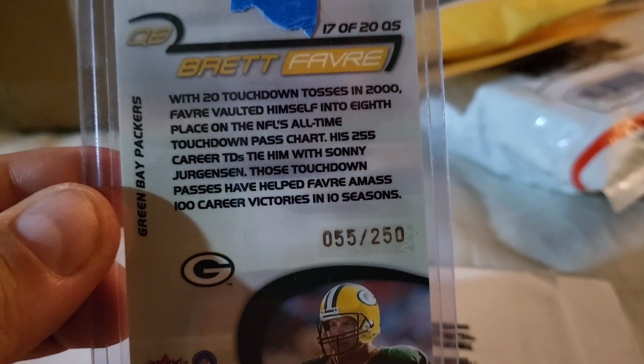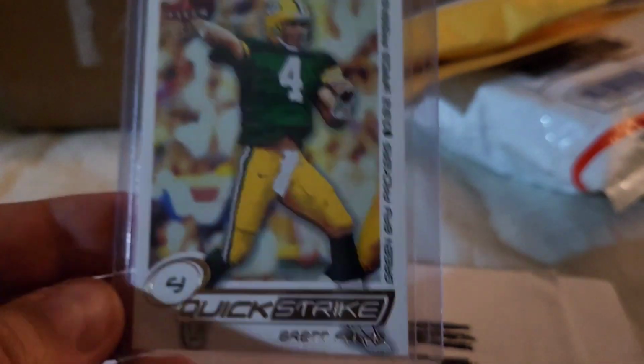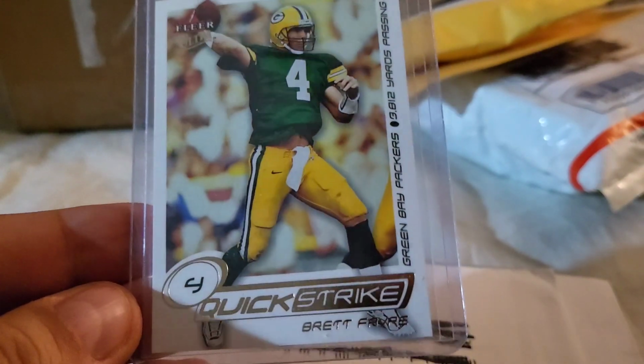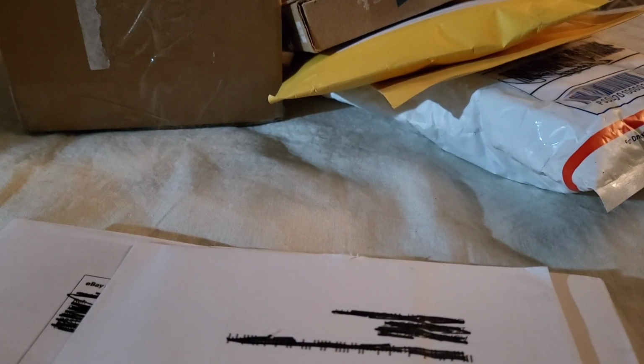So these are actually pretty tough to come across as well. I do have one of these, but I know they're more rare, so I figured, at the price I got it for, it would be a good one to have, even just to throw in the store, see if I can get a sale out of it.